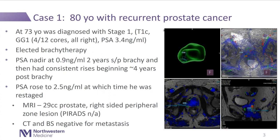He was seen by one of our medical oncologists, and it was noted that his PSA was rising to 2.5. With the 3 consecutive rises, he thought we should try to restage him. An MRI, depicted here on the right, showed a 29 cc prostate. In the right peripheral zone, there was a lesion, shown in the 3D reconstruction of the upper left panel, away from the urethra, also shown here. The CT and bone scan were negative for metastases.